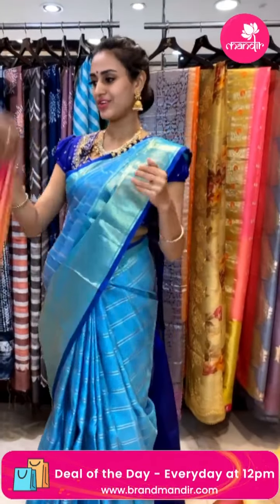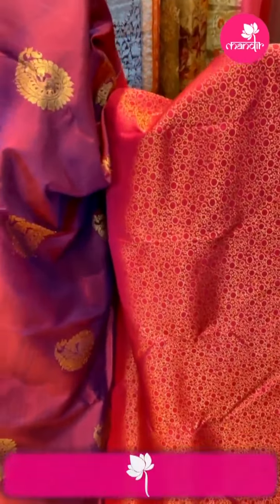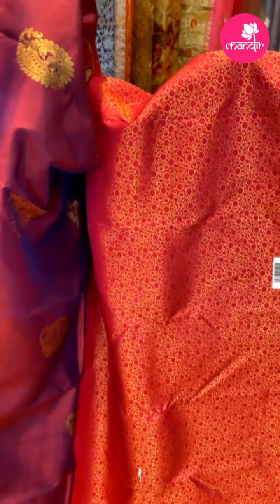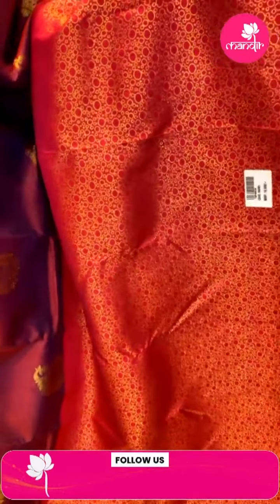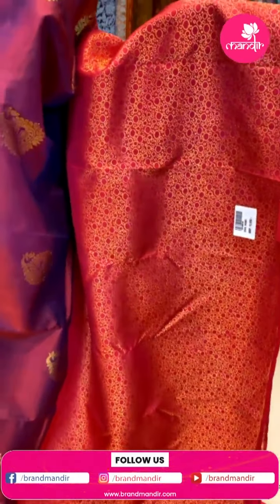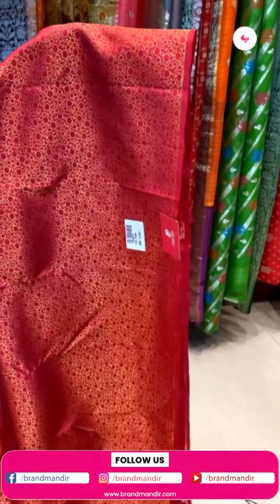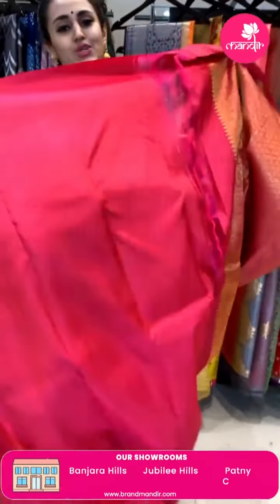So here comes the last sari of today's collection, which is in the color magenta and red. Coming to the body, half and half peacock booties and small circles in the sari. And the border is borderless. And here comes the pallu, which is brocade. And the blouse is contrast.